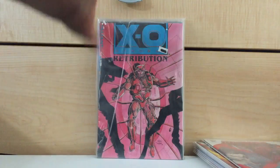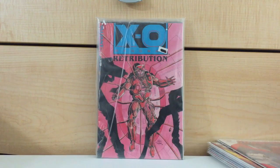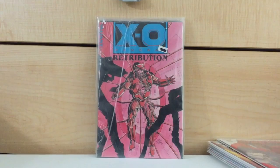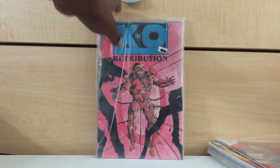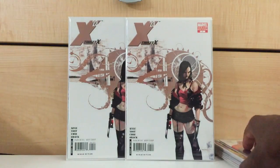But it goes for a little something, so I don't want to harp on it too long. But I'm happy to have found it. I got it for like $2, and it's still sealed up. So a lot of these Valiant trades should still be sealed if you're gonna buy them, especially for like $10 or something like that. But I picked this up for $2, and it's still sealed. Okay, we're moving on.